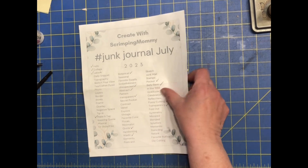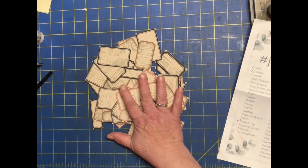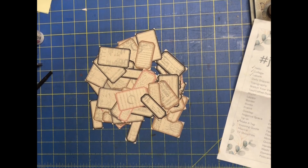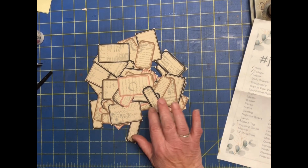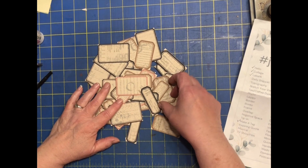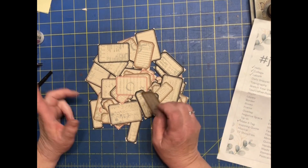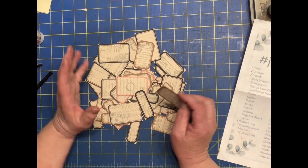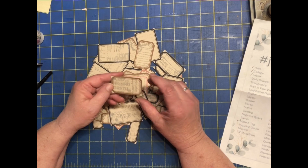Favorite supply. So my favorite supply is tags, labels. Love these. Love them, love them. So the video right before this showed how I made these. They turn out even better, you know, when you think you're making something in your mind and it's going to be good, and then when it's finished, it's even better. Like, well, this was even better.